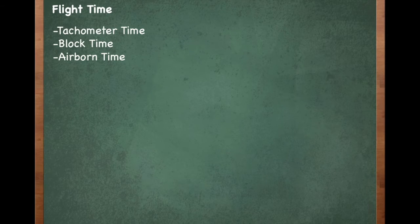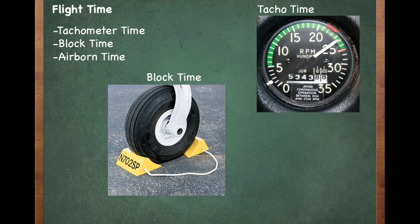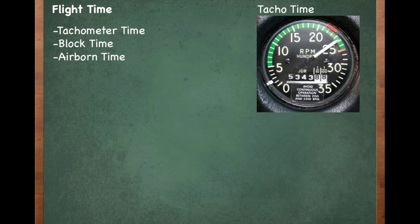Tacho time is a measure of how many revolutions a piston engine has been running. You'll read the tacho time on the RPM indicator, where it is presented just like the odometer of a car. Normally the tacho timer is calibrated at 2,400 RPMs, which means that if the engine runs at 2,400 RPMs for 60 minutes, the tachometer will register 1 hour. If the engine runs at 1,200 RPMs for 60 minutes, the tachometer will only register half an hour.